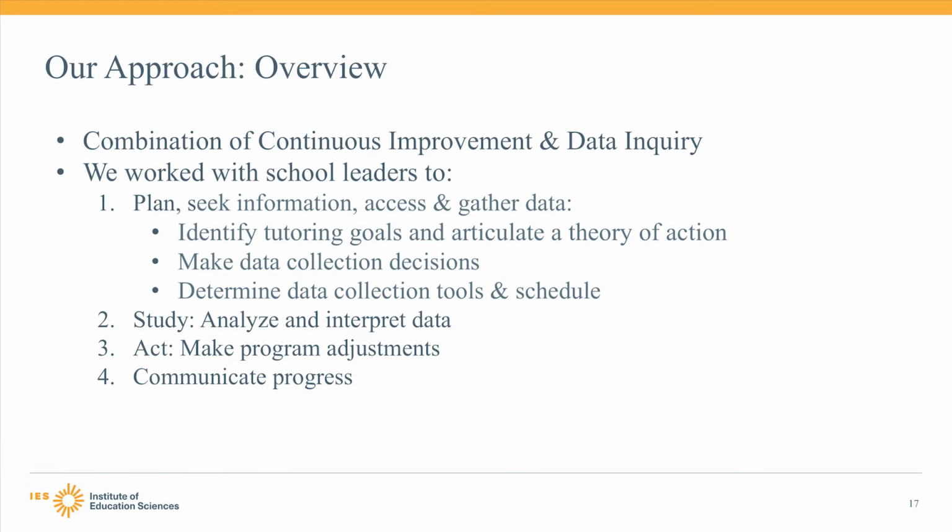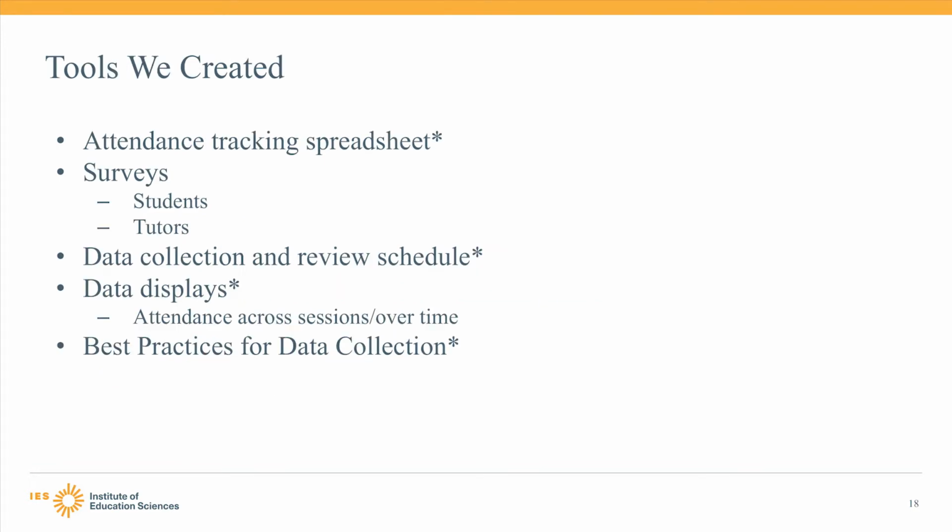We also created several tools along the way, which I'll show you next. Most of these tools are available in the download pod, so you can open them up, download them, use them, and hopefully they'll be helpful for you. We, in collaboration with Christina and her colleagues at the Annenberg Center, created a series of tools to monitor progress of the tutoring program and help make improvements.